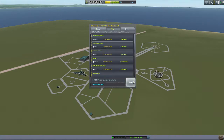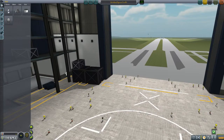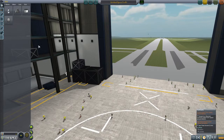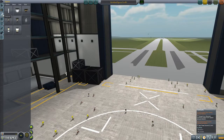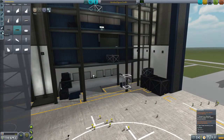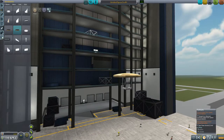Okay. Perfect. Now let's test this heat shield. Contract complete. Wonderful. Heat shield. Which heat shield is it? 2.5 meter heat shield. Well, let's... structural. I mean, I can just... boom. And then I don't even need the other ones.